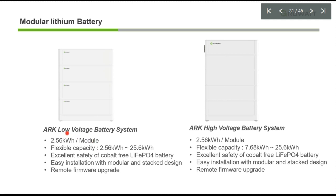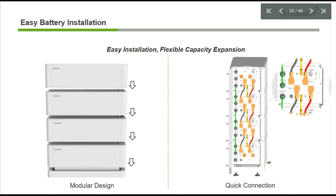The low voltage battery is compatible with the single phase inverters, and the high voltage battery is compatible with the three phase hybrid inverters. So as I already said, the design is modular, so you've got a block of battery which you just put on top of the other one. This way the customer can decide later on if he wants to expand his battery, if he's not keen at the beginning and just wants to experience what a battery is like, and if he is satisfied with the result, he can just get another battery block and put it on top of that.